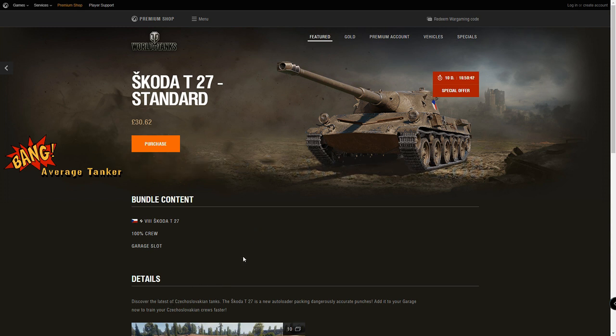Discover the latest Czech tank, the Skoda T-27. It's a new autoloader packing dangerously accurate punches. Yeah, well, that's bullshit for a start. Add it to your garage now to train your Czech crews faster. That bit may possibly be true.